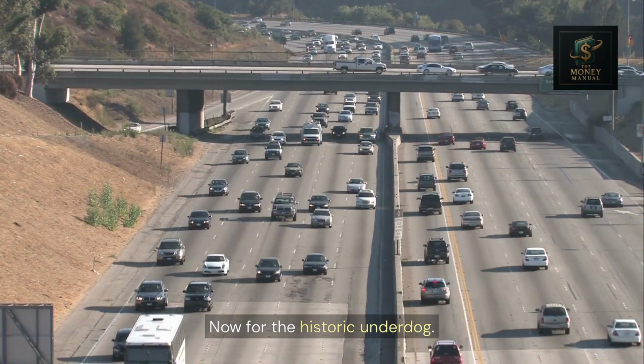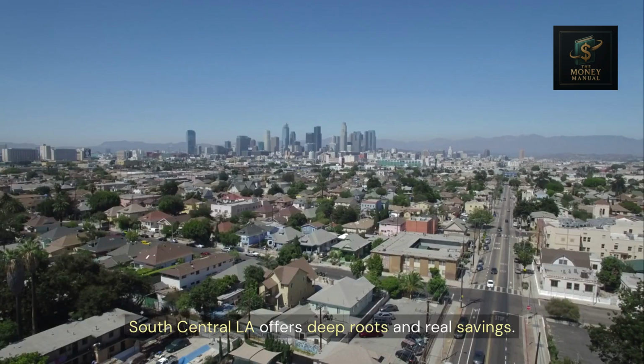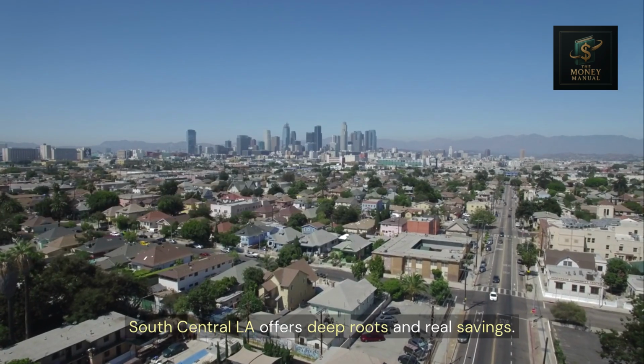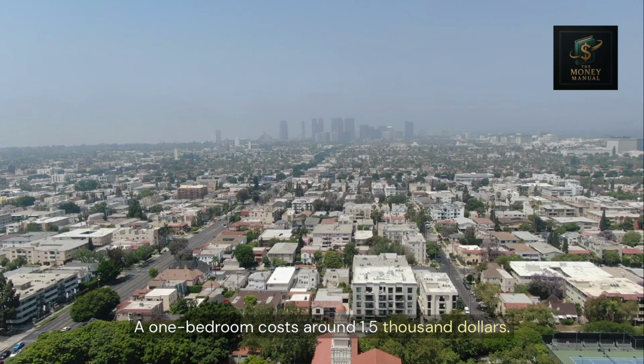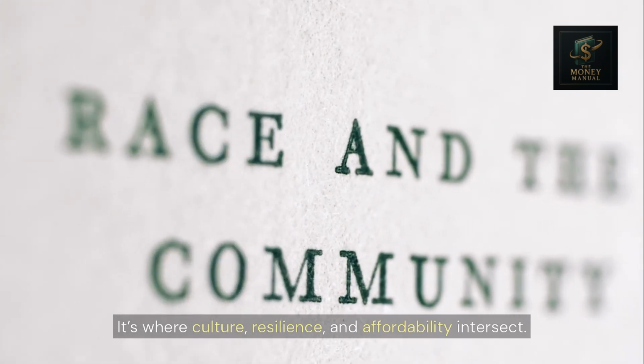Now for the historic underdog, often misunderstood but never out of reach. South Central LA offers deep roots and real savings. A one-bedroom costs around $1.5 thousand. It's where culture, resilience, and affordability intersect.